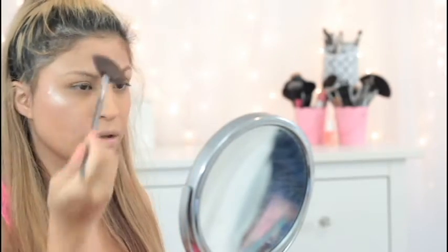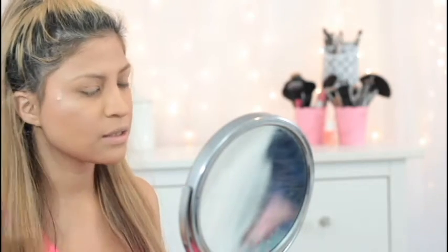Guys, look at this highlight. It looks amazing. And I cannot wait to get the Anastasia ones because I know they're going to be launching soon. So I cannot wait, you guys. I am obsessed with highlighting.